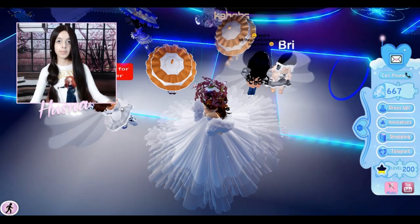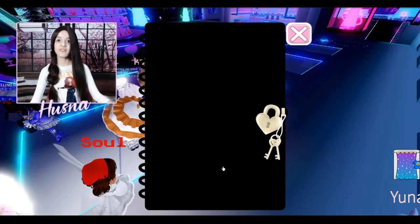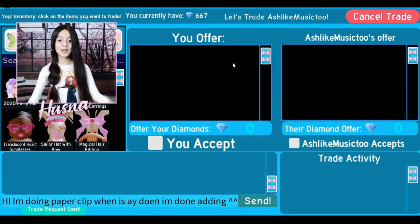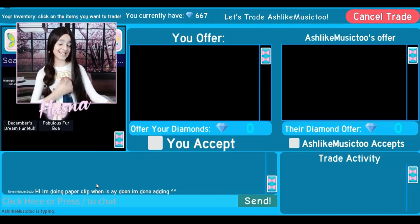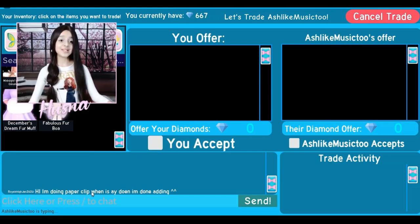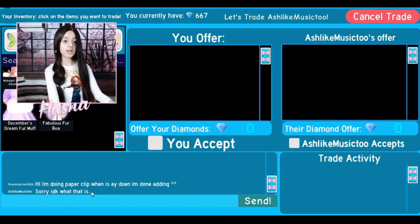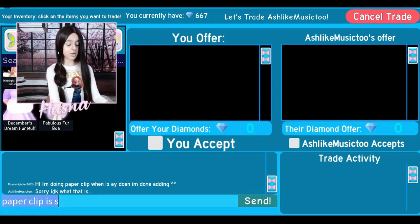Let's see if they would do Paperclip because they just joined the server. Oh my god, why is her screen just black? Oh my god, that's creepy. Hi, I'm doing Paperclip. When I say done, I'm done adding. So now she's typing. I don't know what that is. Should I explain to her what Paperclip is? Or should I trade someone that knows it? It's okay. I'm just going to write, it's okay.